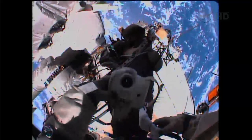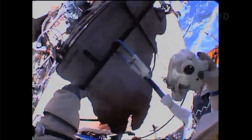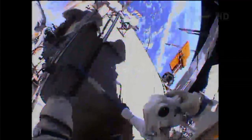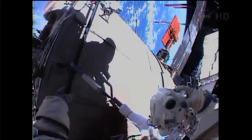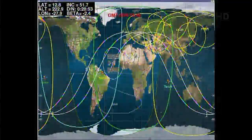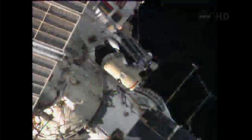With camera. Now he's more or less at the top of the Zvezda module. The automated transfer vehicle is attached there in the upper left-hand corner of our view, looking down to the Atlantic Ocean. The station is on a course to fly just northwest of Africa, more or less above the Strait of Gibraltar, and then southern Spain and the Mediterranean before overflying southern Europe.